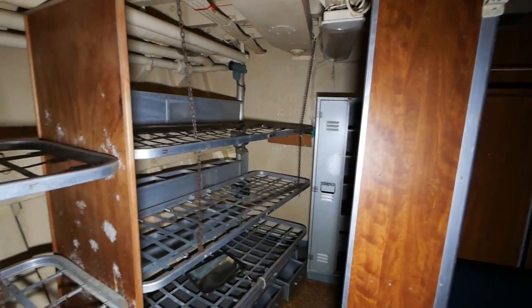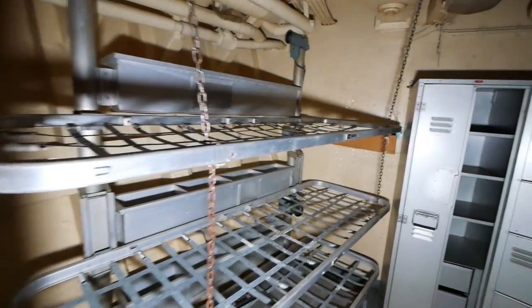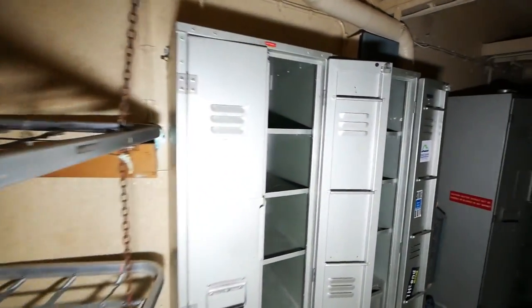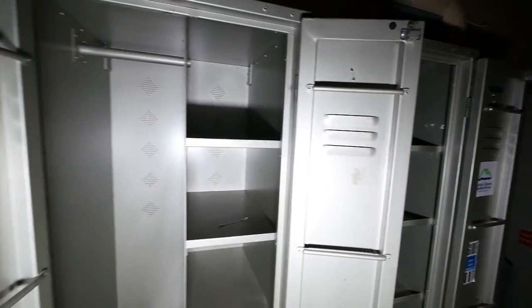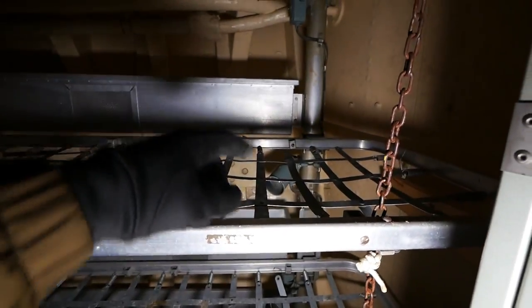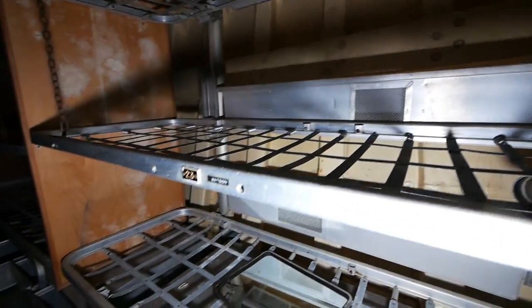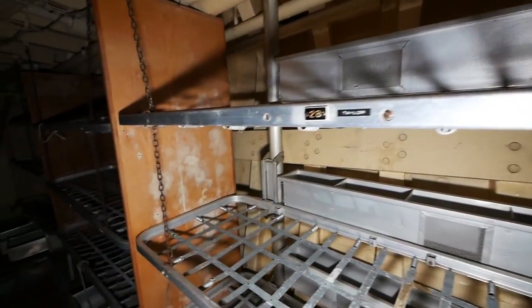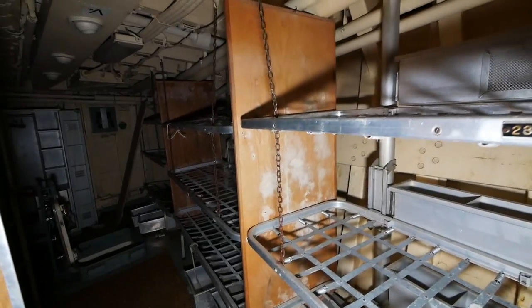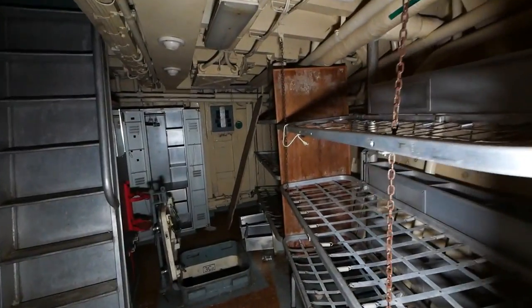There's steel lockers down here. Yeah, they each got their own light. That's so cool. Look, they even got the name Watson, Taylor. That's where all the seamen sleep. We got 1, 2, 3, 4, 5, 6, 7, 8, 9 bunk beds.